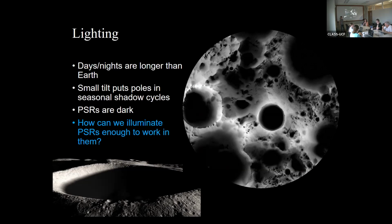What are you talking about, having the wire go directly to the rover? No, not directly to the rover, but they'll have basically a charging station someplace. Like how we charge cars. Like having a charging station in the PSR. Yeah.